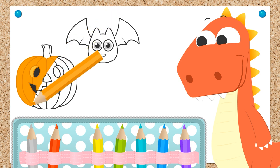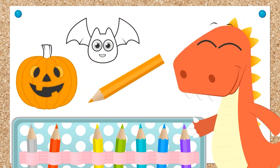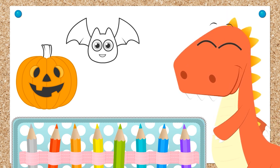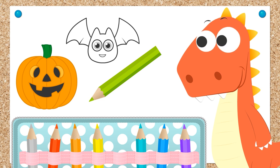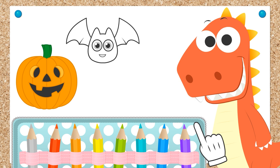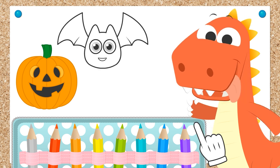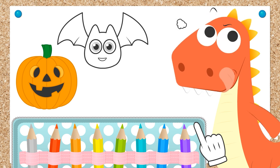Hey, Eddie, are you looking forward to Halloween? That's great! We're going to have such a great time! Alright, Eddie, so let's add the final touches in the color green. And done! Aren't you excited? Which one do you want to color in next? The bat! Ooh! And which color should we pick for the bat?